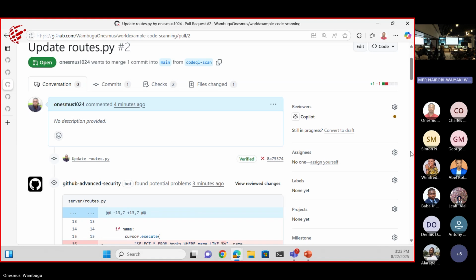So I was wondering, when you're saying we're scanning, what exactly are we scanning? We are doing the scan for our code, the code that has been written. Yeah, but what does it scan for? First of all, we talked about secret scanning. It does the scan to find all the secrets that are in that particular repository. And then we talked about code scanning. Code scanning detects known vulnerabilities, for example, SQL injection, the example we have right there.